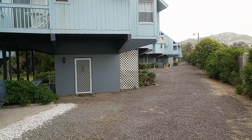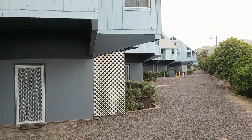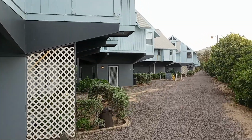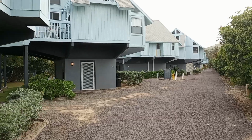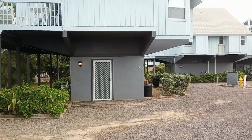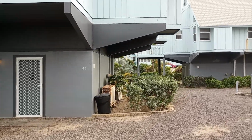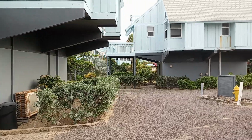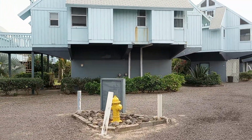But they're a lot better units. The resale is a lot better. And these, although they look like single family homes, they are classified as condominiums. There are actually several units in one of these, and you do not own the land. You own the actual unit.